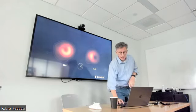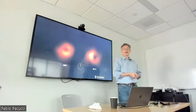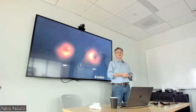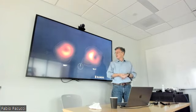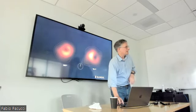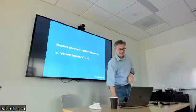Sorry, why does the Sag move faster? What's the story? It's a smaller black hole. The characteristic time scale for Sag A star is 1,000 times smaller than for M87. Yeah. That has been the challenge.